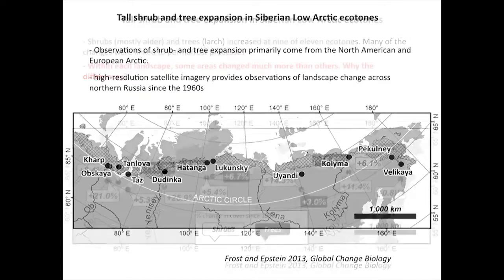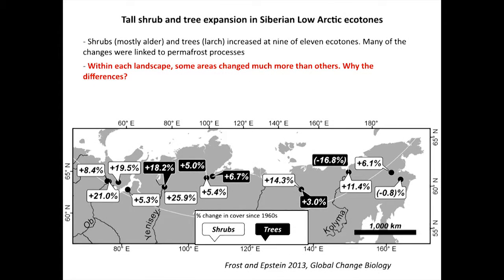But interestingly, if you look at any one of these landscapes, what you'd find is not an even spread of trees and shrubs, but rather very concentrated pockets of change in some parts of the landscape, and other parts of the landscape are unchanged. It's really important to get at what's creating that variability if we want to understand where these landscapes are headed in the future. So to do that, we used the satellite tool, and now we're going to get into the field.